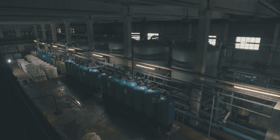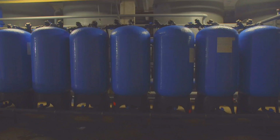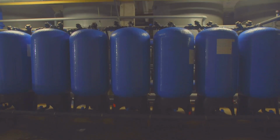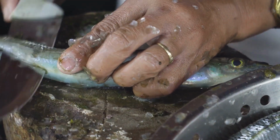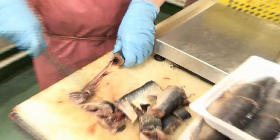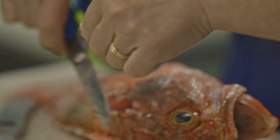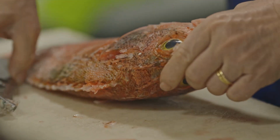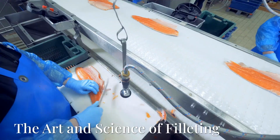The water used in these washing processes is also carefully managed. Factories are increasingly mindful of water conservation, so systems may be in place to recycle or reuse water where appropriate. The entire cleaning phase is designed to be incredibly thorough, removing any unwanted materials and reducing the microbial load on the surface of the fish before it moves on to the more delicate work of filleting. It's a crucial, if unglamorous, part of the journey.